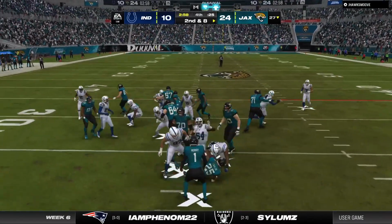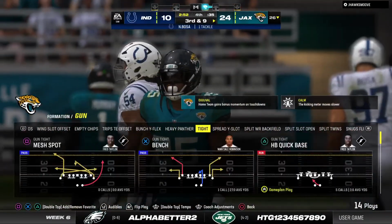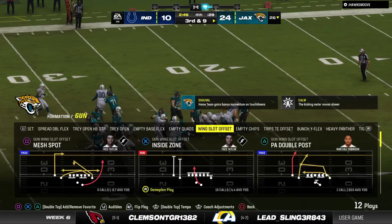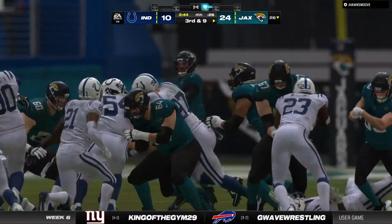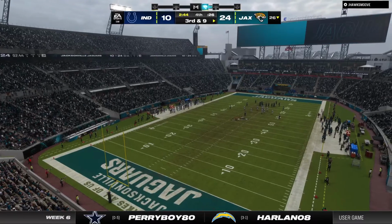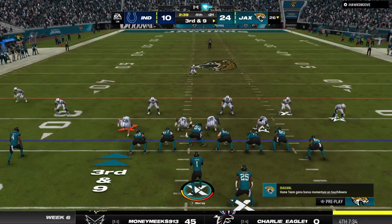They'll try and run some clock here as they keep it on the ground. And he's going to have to protect the football and take his lumps here at this stage of the game as they stop him behind the line. A yard in the wrong direction makes third down tougher. 3rd down and 9. They'll come to the line here needing 9 yards to pick up the first.